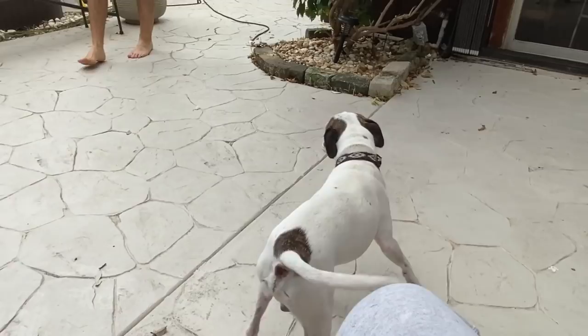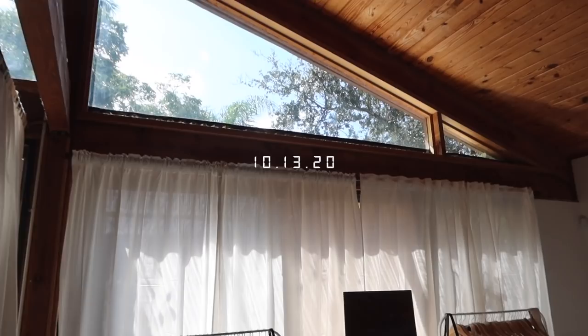Changing the curtains. In the last vlog I told you guys how I already changed this one. I don't know if you can tell, the top has like a prettier pleated effect, and then these just look like grandma curtains. So I'm just changing them. I already did that one. I'm gonna do this one now.